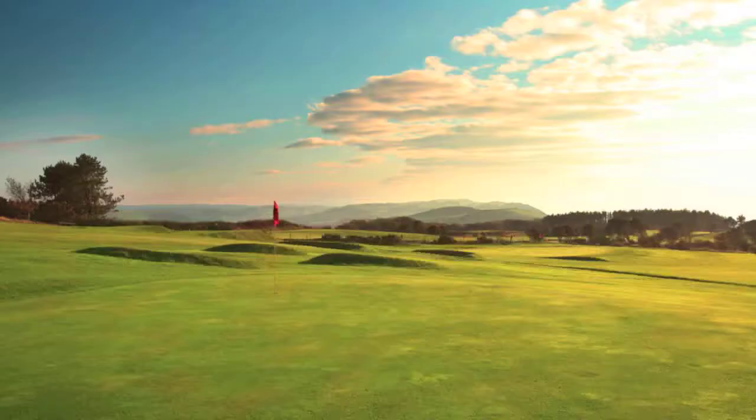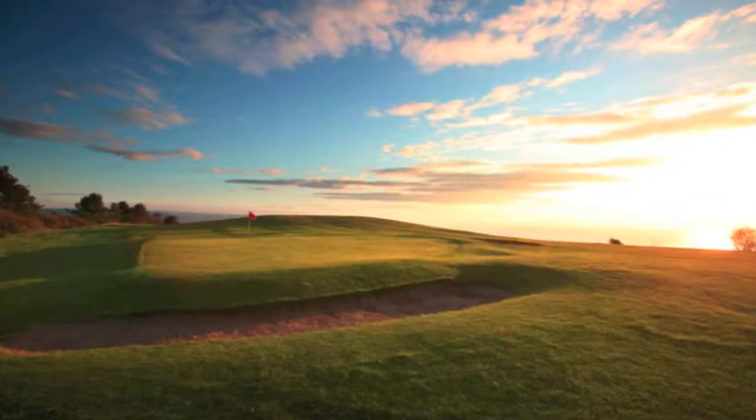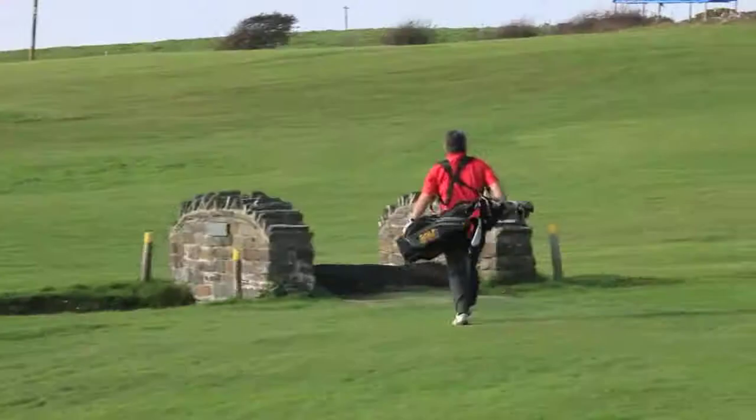Yeah. Then this afternoon we went up a little bit higher, up to the golf course at Aberystwyth, which is celebrating its centenary this year, 100 years old, a Harry Vardon creation back in 1911. Very different to the rest of the week, wasn't it? It was. It was a pleasant surprise.